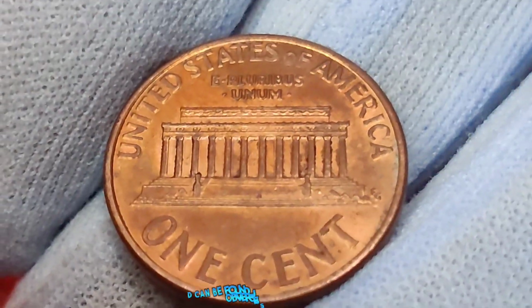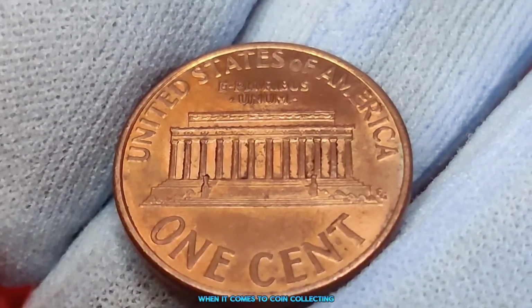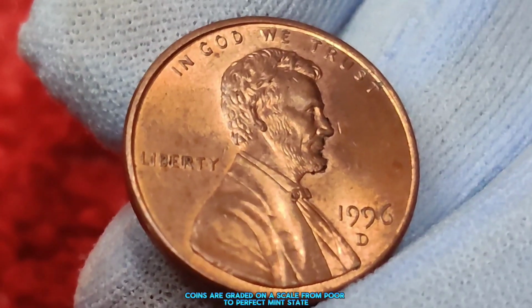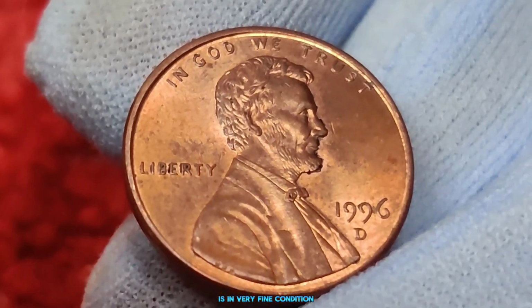The mint mark D can be found just below the date on the obverse side of the coin. When it comes to coin collecting, the condition of a coin is crucial in determining its value. Coins are graded on a scale from poor to perfect mint state. The 1996 Lincoln cent we are discussing today is in very fine condition. But what does very fine mean?